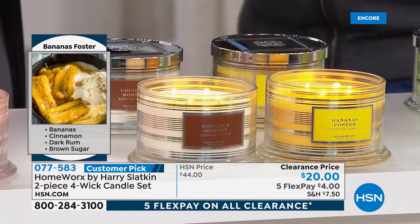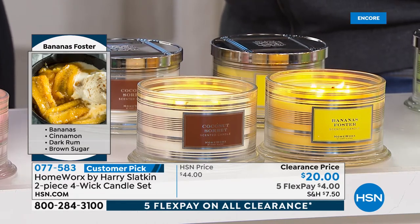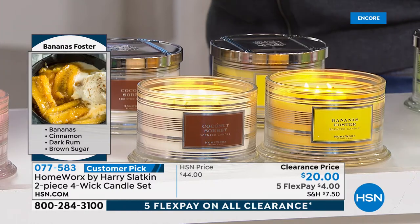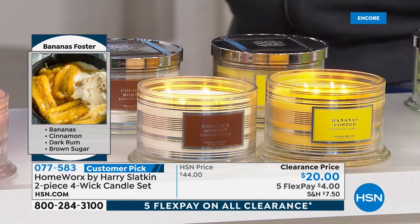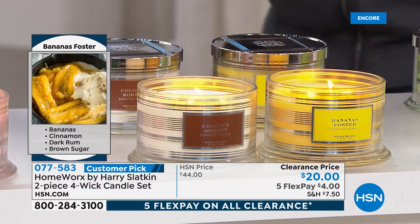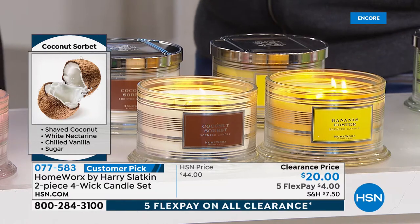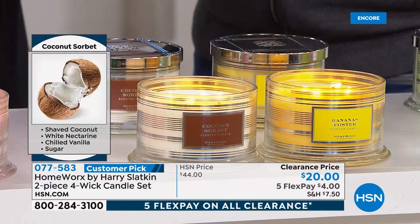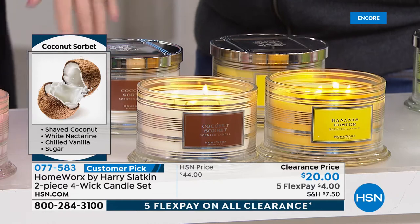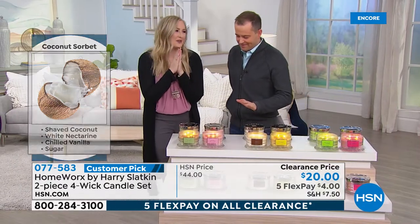So it's spicy. I like to call this my transitional fragrance. Love that. You go from spring to summer to fall. It's fantastic, like the bridge between summer and your pumpkin spice cravings. It's right there. And then you've got your wonderful shaved coconut, white nectarine, chilled vanilla, and sugar all combined in this wonderful coconut sorbet.